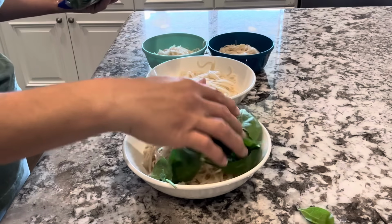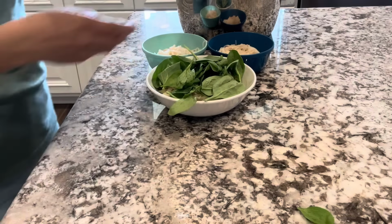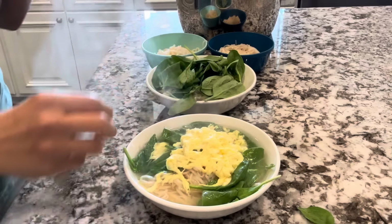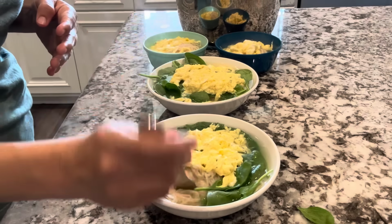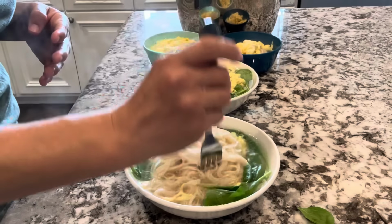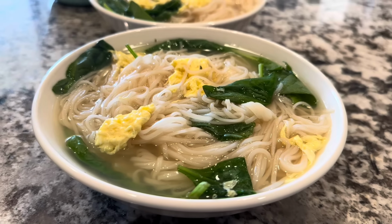So again, that'll just depend on what veggies you use for this, but this entire recipe comes out to $3.53 with all of these ingredients. So that'll vary just a little bit, but really budget friendly, super delicious. You can add some soy sauce, some hoisin, some hot sauce if you like, and enjoy.